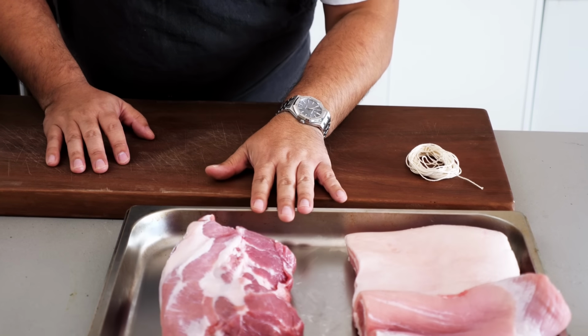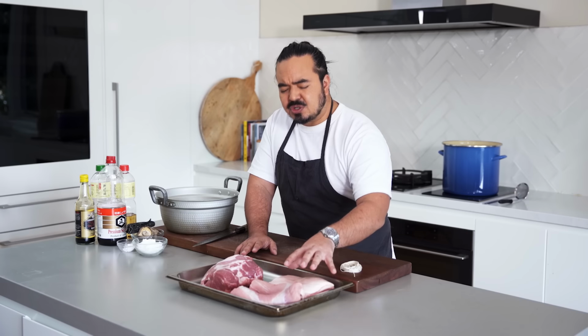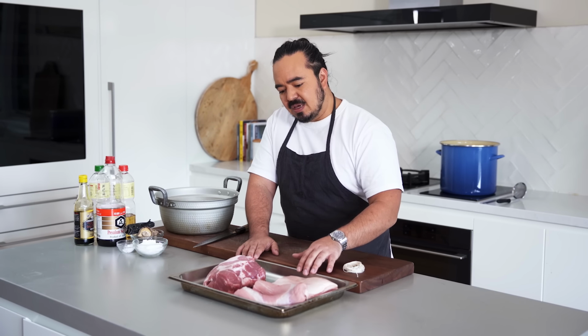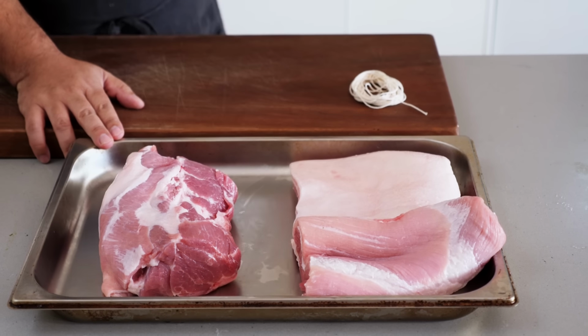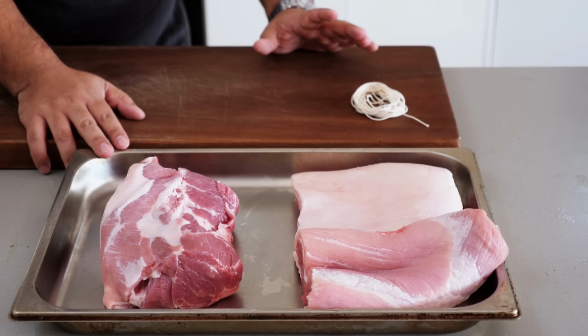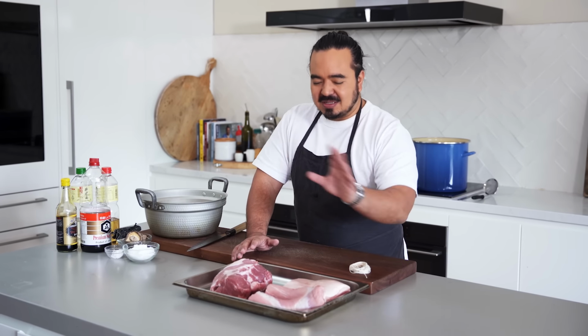So the 3 different types of chashu I'm gonna show you is the traditional kind of rolled pork belly. We're gonna do an unrolled pork belly as well, and then we're also gonna do pork neck. There are many, many different ways of making chashu in Japan these days. Some people use shoulder, some people use different cuts of pork altogether. But let's start from the top.